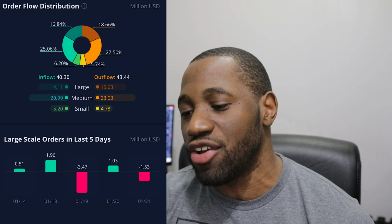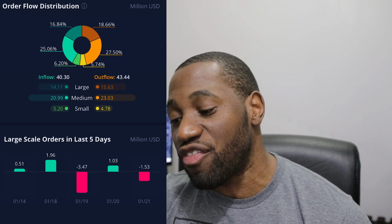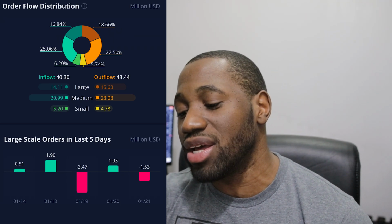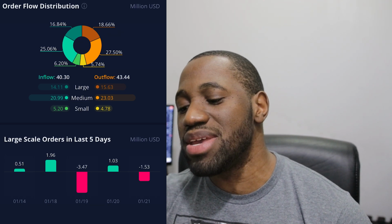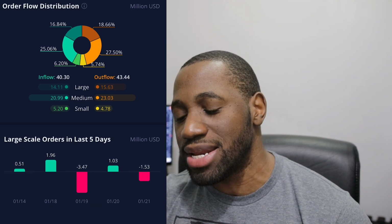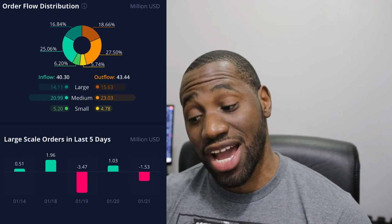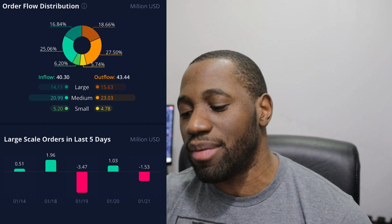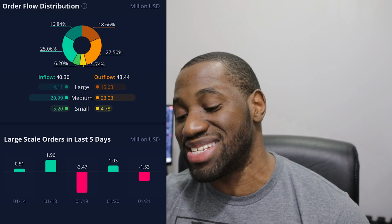So we see here on the inflow, it was at 40.30, and then on the outflow, it's at 43.44. So of course, it was an outflow day. Taking a look at the breakdown on the large, it was 14.11. On the medium, it was 20.99, and then on the small, it was 5.20. Taking a look at the outflow side, on the large it was 15.63. On the medium, it was 23.03, and then on the small, it was 4.78.